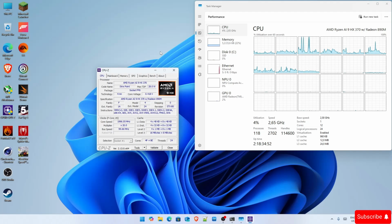Okay, after a very long Windows 11 install, for some reason they changed it now that you must have a Windows account to complete the setup. Anyway, as you can see, the CPU has 12 cores, 24 logical processors, and it's the AMD Ryzen Artificial Intelligence 9 HX370. Let's do a benchmark.